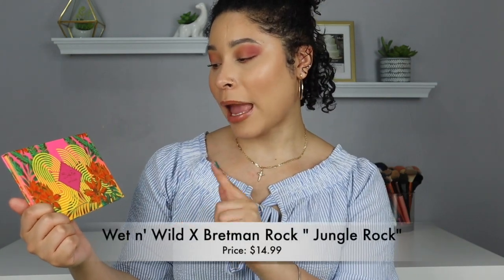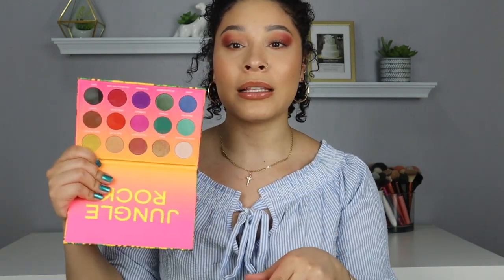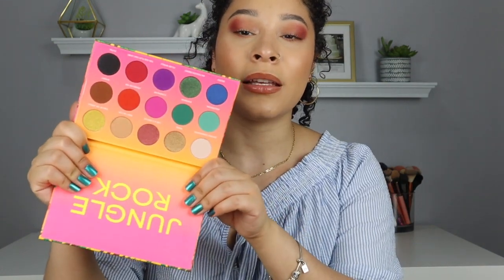So yeah, I didn't order this online. This is the Bretman Rock and wet n wild palette. They did a collaboration together and came up with this palette and a few other things. And the palette looks like this. I still haven't opened it yet, as you can see. I can't wait to play around with this.